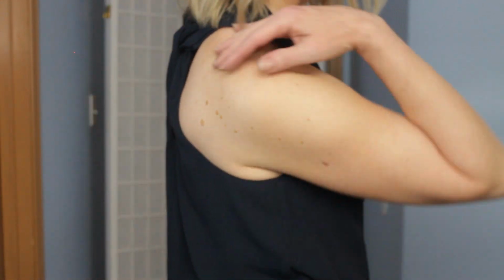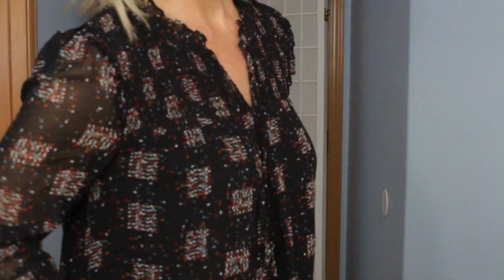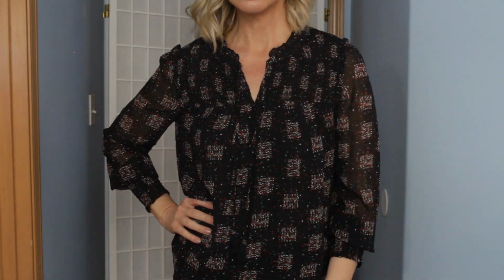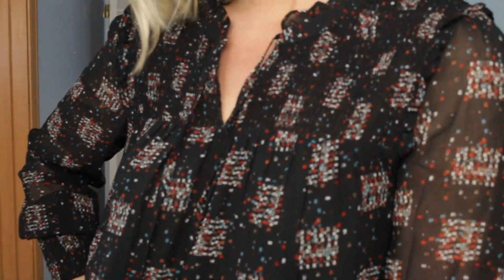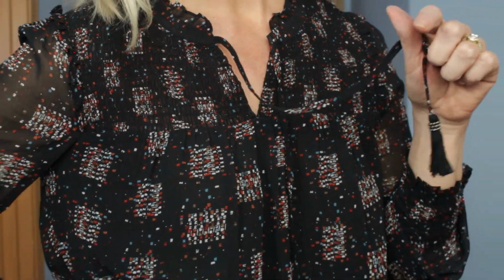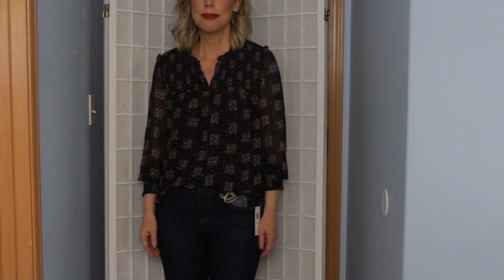I mean, I don't know, it's just cute. Look at that. I just think that's cute, right? This is so cute. It's blousey, it's cute, it's fun, it's smocked. Two things with smocking, who'd have thought? Huh. So, little drawstrings. What can I say? I like it. I like it all.